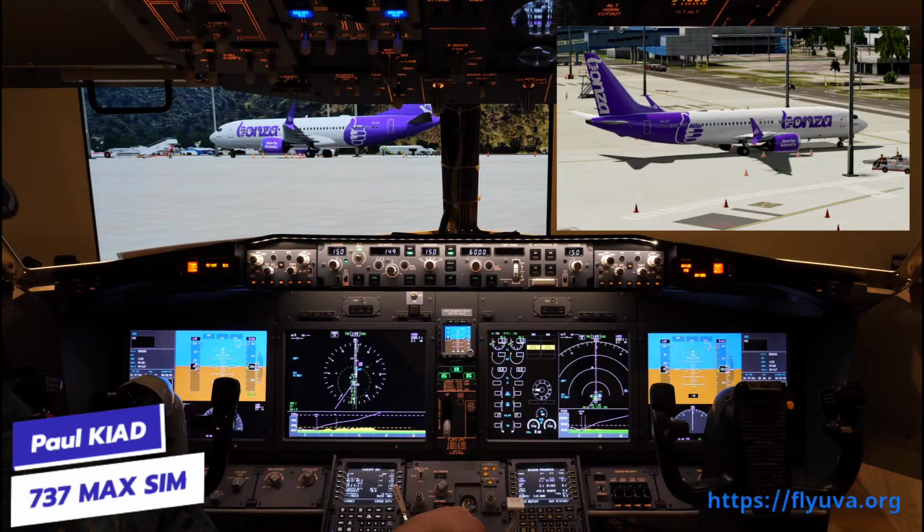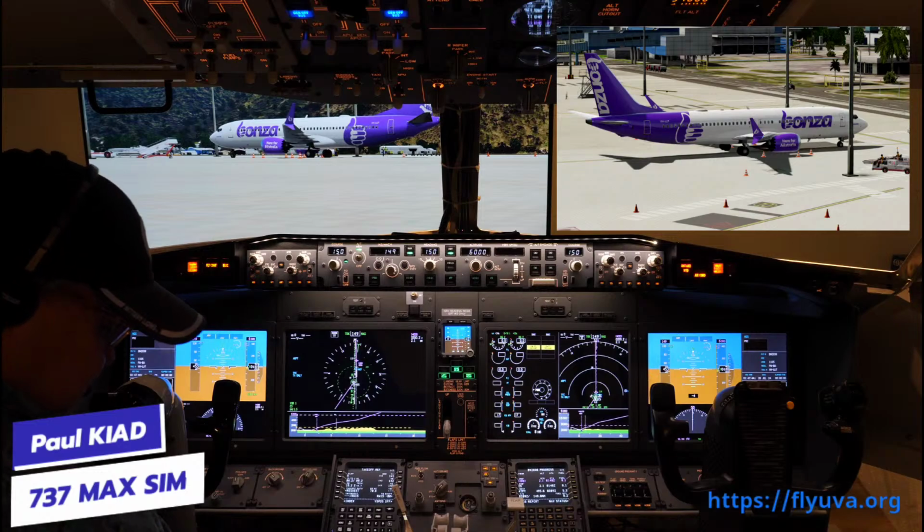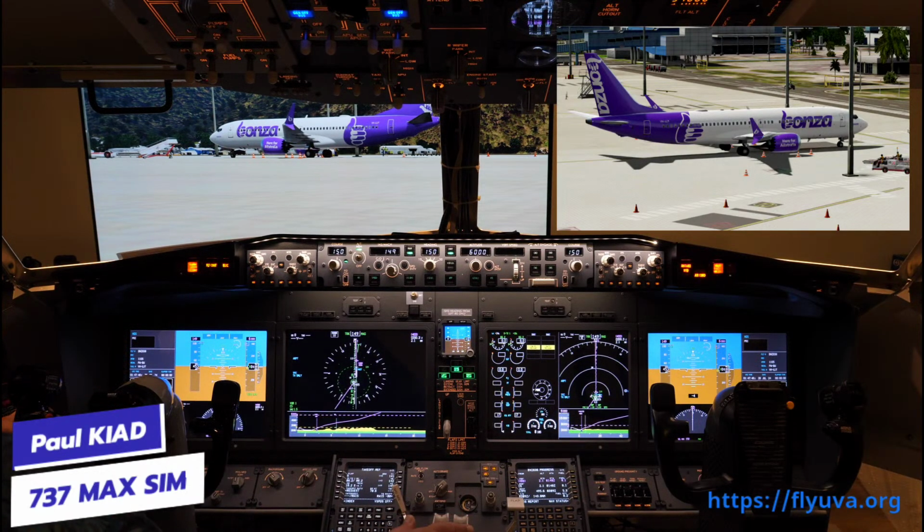Okay folks, let's get ready for the push and start. Brisbane Center, Bonza 838 out of stand 9 in Cairns, ready for push and start. Bonza 838, Brisbane Center, pushback approved. Pushback approved, Bonza 838.